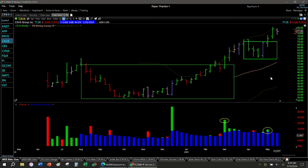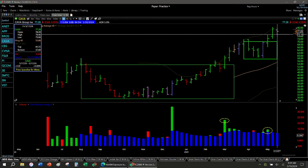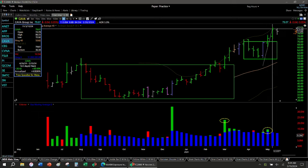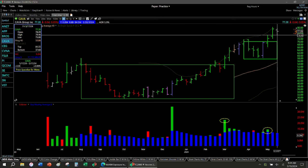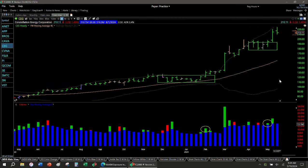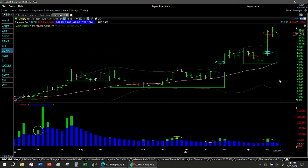Kava, look at that. If you miss the breakout in Kava, here's your inside bar. Your chance to get long this one, if it goes up to the top. If it goes down to the bottom, well, don't buy it. But there's a setup signal, and so if you miss this whole little breakout run, here's your chance to get in this upcoming week. Looks good. Same deal with Carvana.